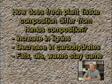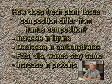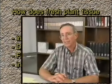Now, the group I have not mentioned are the proteins. Proteins have a rapid rate of breakdown by the soil microbes, yet their composition in the humus, the semi-stable portion of the organic matter in the soil, is much higher than it typically would be in the material that's being added, the fresh plant residue.